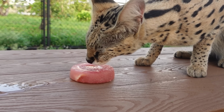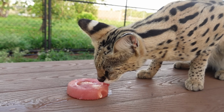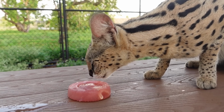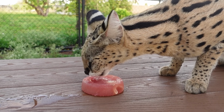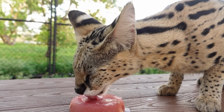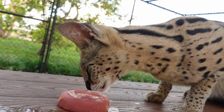Is that some good stuff? And you can also see on this one as well that it also has that chicken fat in it, and she is absolutely loving this. It's a hot South Florida day, so this is a great way for the kitties to cool off, to get some enrichment. And oh my goodness, look guys, her eyes are closing, and I think she's one happy kitty.